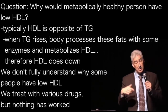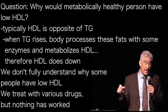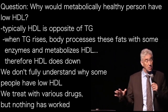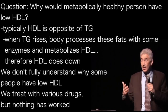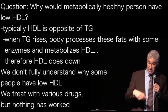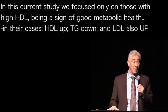So low HDL is of interest, but we don't fully understand why some people are walking around with very low HDLs. And we tried to treat this. We used niacin, a B vitamin. We've used fibrates. We've used other agents called CETP inhibitors. And no matter what we do for these patients who have very low HDL, we can't seem to improve their cardiovascular outcomes by changing it with therapies. Now, exercise and diet may have some impact, but I don't think we have the full answer on low HDL.